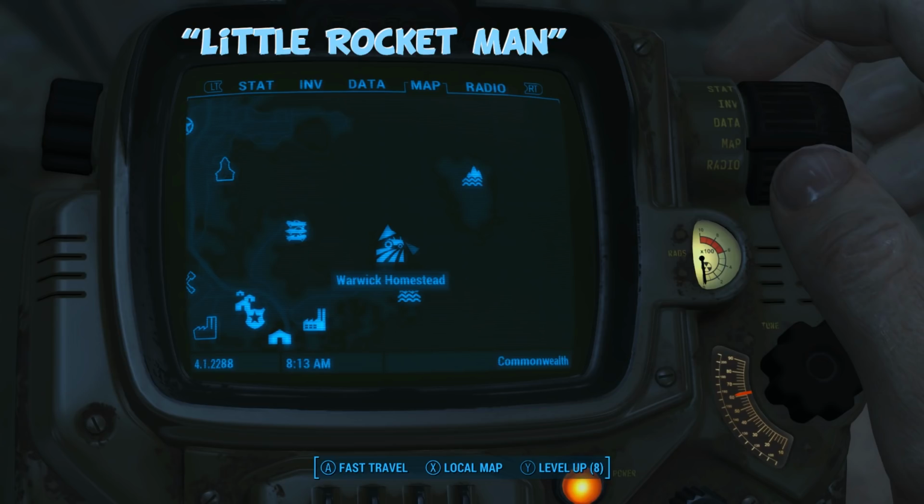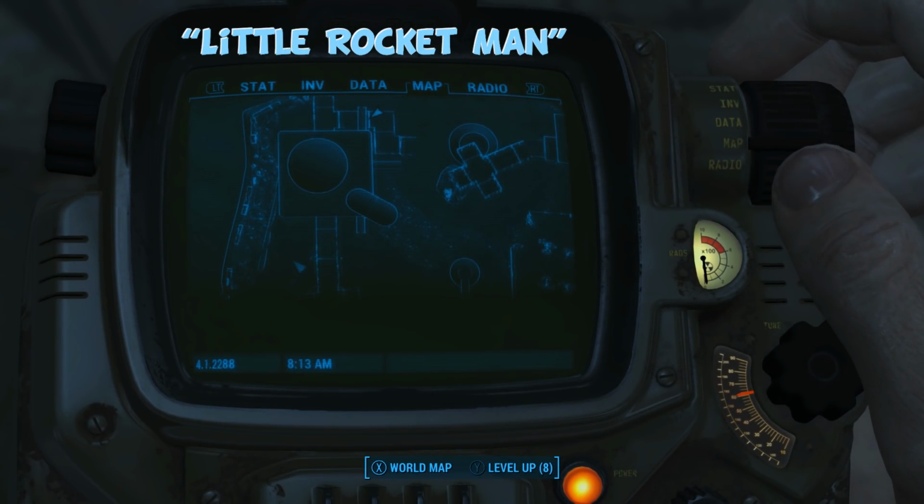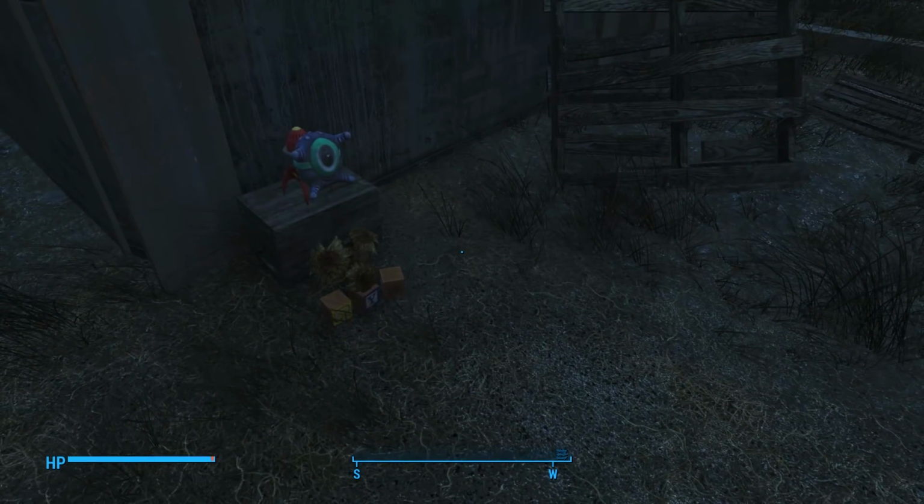Starting off the bunch, we have one that many of you have probably already run into. Now this one can be found at Warwick Homestead. You'll find it around the back of the buildings on the north side shore. It just cracks me up, so I had to include it. I'll go in sort of ascending order with these, saving the most hilarious for last.